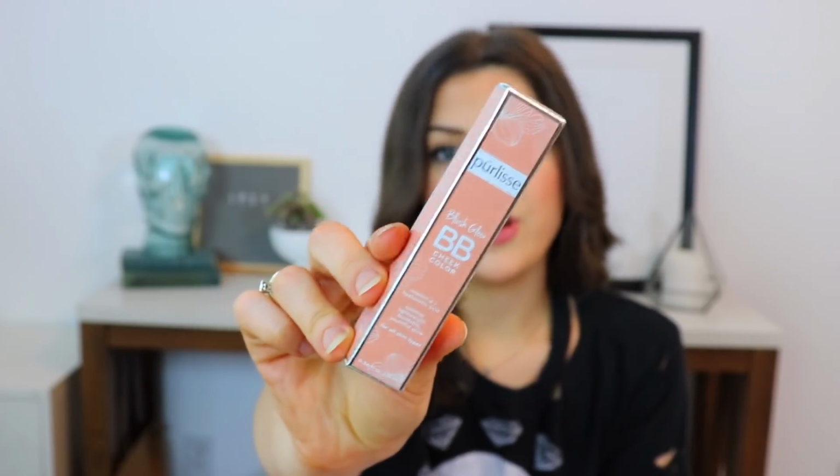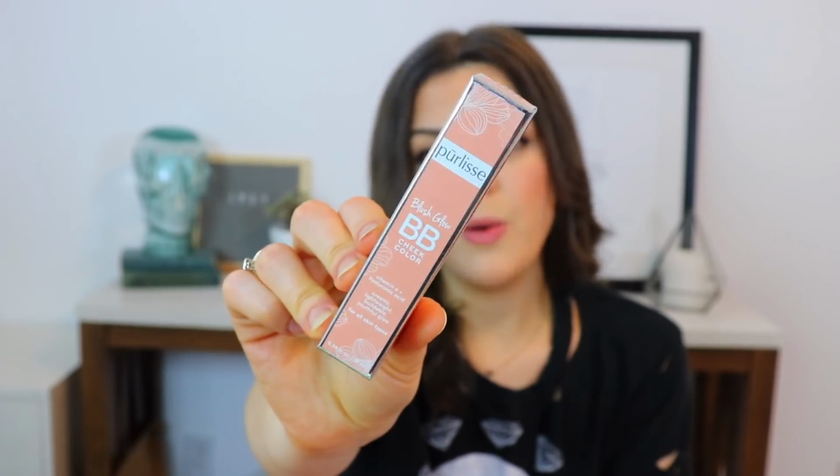All right, the last thing in here, we actually have a makeup product, and I don't know if it's supposed to make you look okay. It's for a youthful glow, but I feel like every makeup product says that. So this is a Blush Glow BB cheek color from Purlisse. I've heard of BB creams as far as foundations go, but I don't know if I've ever heard of a BB cheek color before.